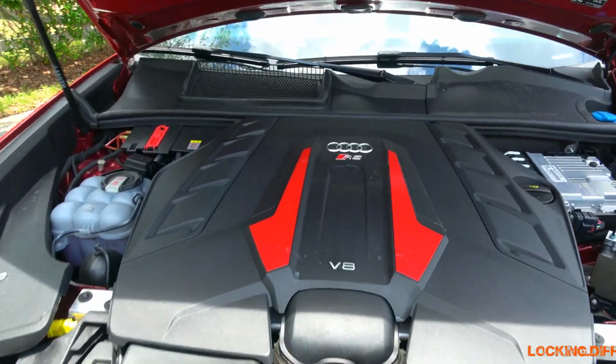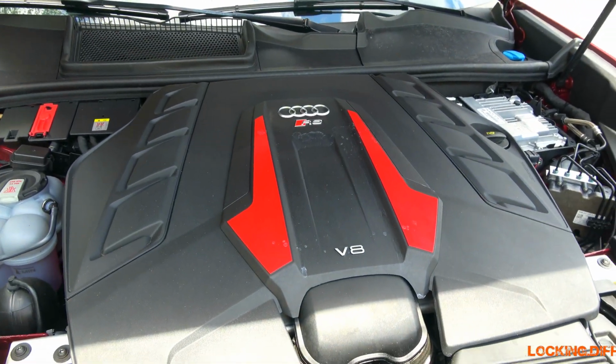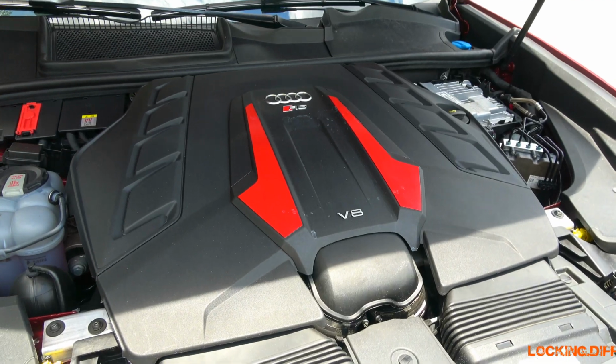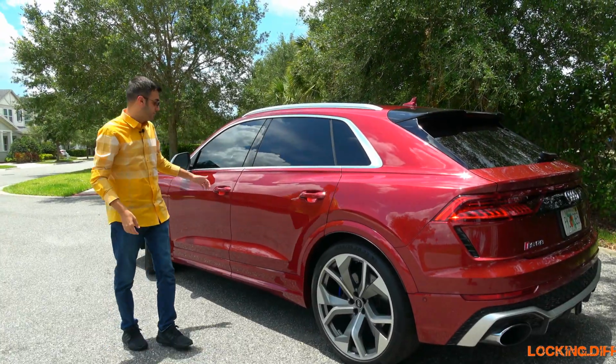So again, as I had mentioned earlier, 4-liter V8 from the VAG group. This one makes 591 horsepower, 590 pound-feet of torque. Very, very healthy, very stout. And now it's time to check out the interior.